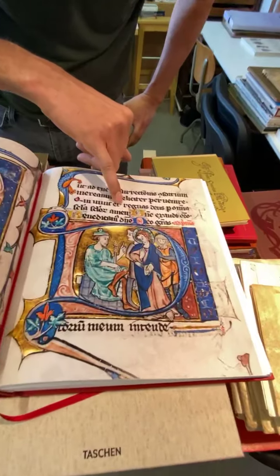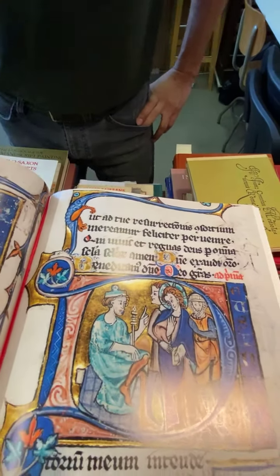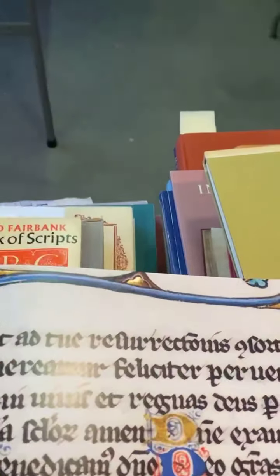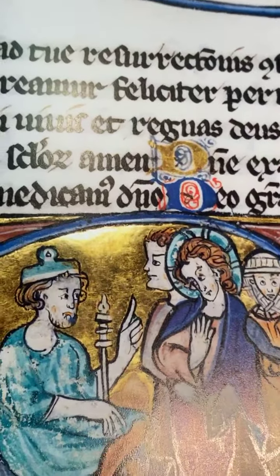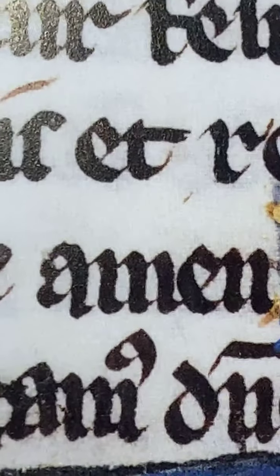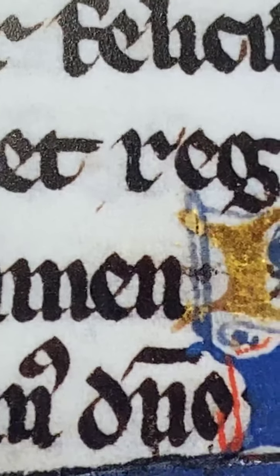Like if you look at this, you can see, use the zoom. You can see where, is it? The T. Where's the T? Here. Wow. You can really see where the quill broke up, just there, in the making of the letter.